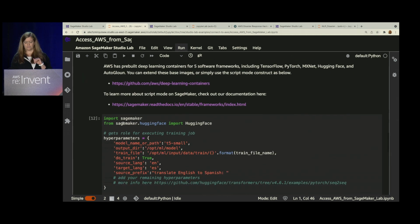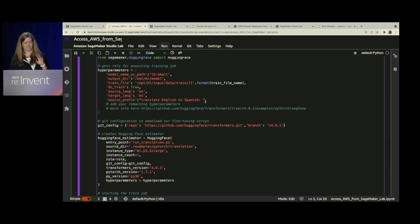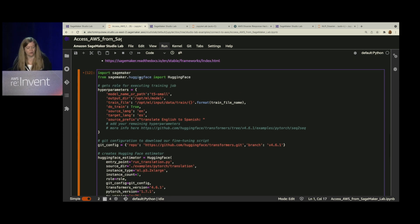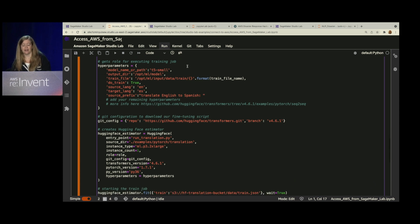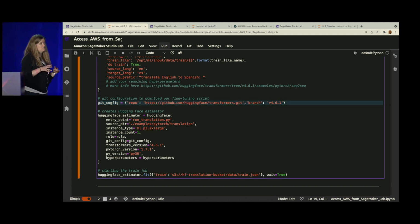The next thing I'm going to do is run a training job on SageMaker, which I'm executing from Studio Lab, right? So I'm pointing to the SageMaker SDK right here. So import sagemaker. We're importing the Hugging Face deep learning container, and I'm going to add in all the same configs that I added in previously. So I have the name of my model, I have the path to my data set that I want to train, my source, my target language, all these different components. And then I also have this git config. So the git config is that same script I just used. It's just parked on GitHub. It's actually sitting on GitHub. It's not even sitting locally here. I'm just pointing to GitHub.